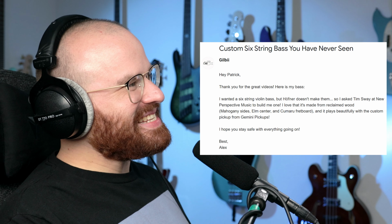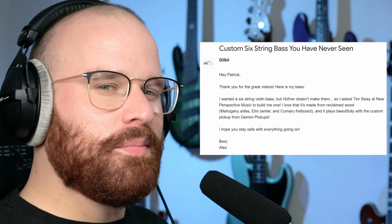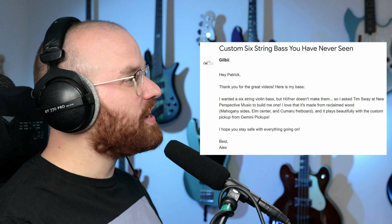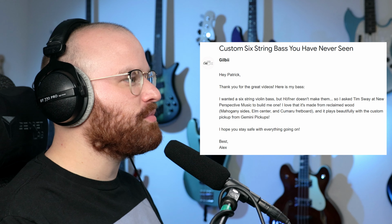Next up from Gilby, they say custom 6-string bass you have never seen. All right. Okay. I'm in. It says, hey, Patrick, thank you for the great videos. Here's my bass. I wanted a 6-string violin bass, but Hofner doesn't make them. So I asked Tim Sway at New Perspective Music to build me one.